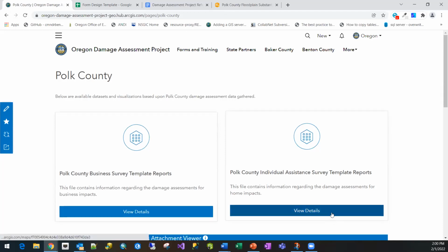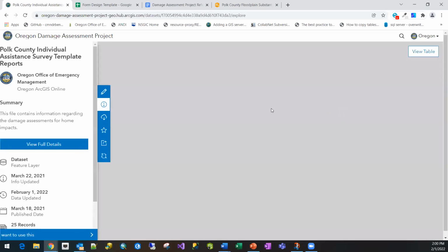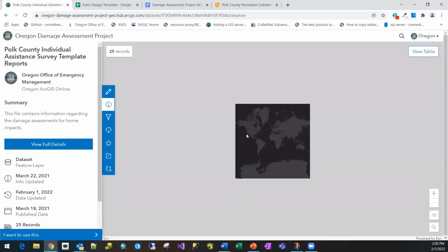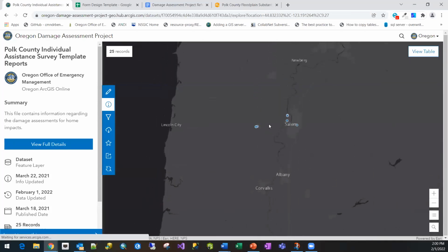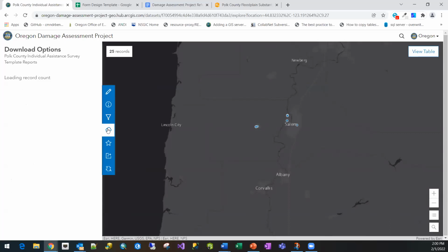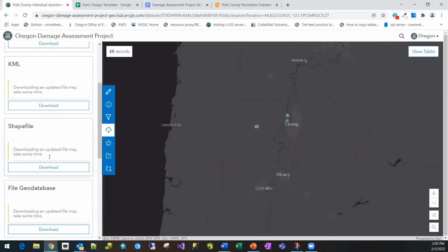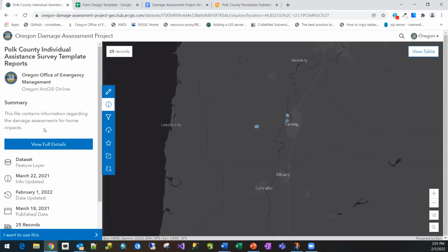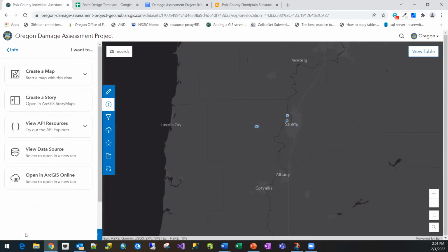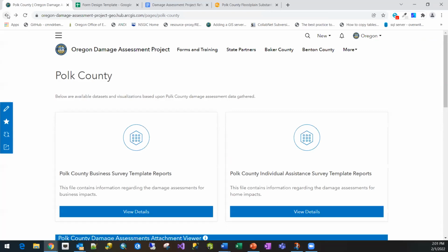And we can view the details for any of the damage assessment data that is collected for this particular jurisdiction. And on here, we can see the full details. We'll also, as we zoom in, see little dots that indicate all of the damage assessments that were collected. We also have the ability to download those records as a CSV, which is a spreadsheet, or other file types as well. And those that have a major GIS capability, you're able to use this in your own mapping applications pretty easily. But this is one component here. You're able to view, interact with, and download that data.